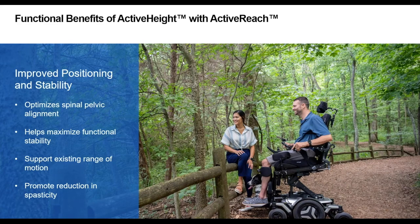And lastly, we can consider the ways in which we're able to utilize active reach for positioning and stability, both statically and dynamically. By being able to program the positioning of the back angle and leg rest as the seating system moves throughout the active reach sequence, we can help control this effect on pelvic positioning depending on the functional and positioning goals of that individual. In addition, with the use of anterior knee supports, there's that additional point of contact for postural support. With the added benefit of the enhanced, customizable, optimal programming, this really can help promote optimal stability in the pelvis and trunk, and this may even reduce the need for maladaptive postures when performing functional tasks.